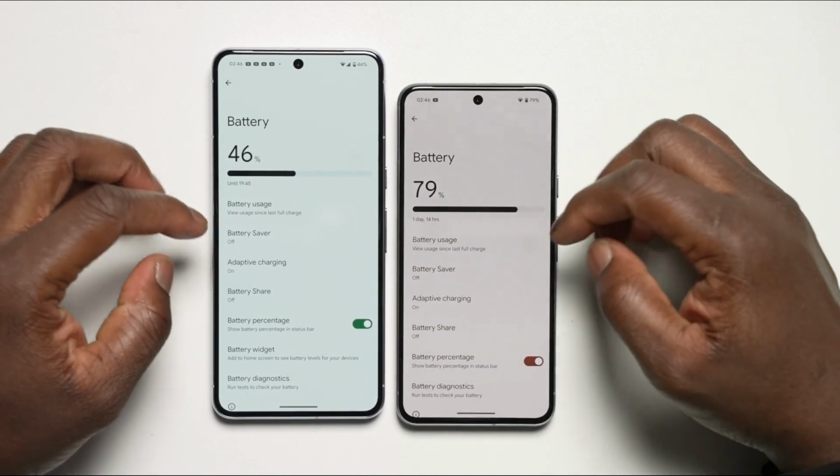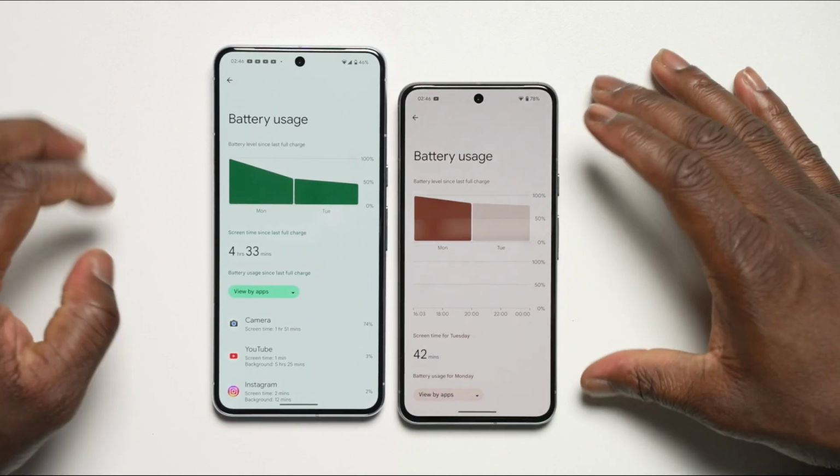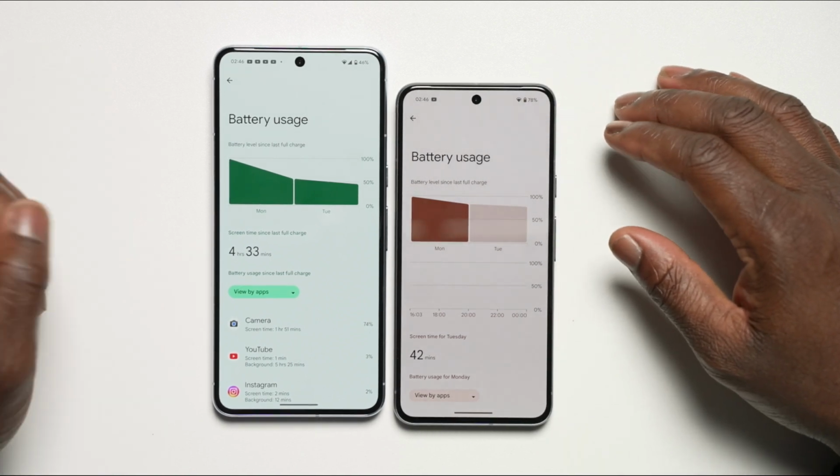And what do we have here? We've got adaptive charging on, of course, right? Battery usage, screen time since full charge. We did a full charge before going out to do the camera comparison, and it's on 46%. This is screen on time.